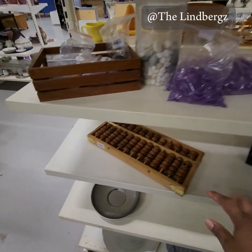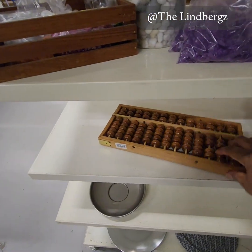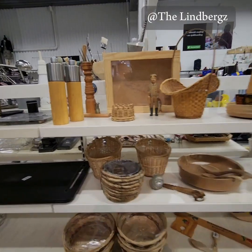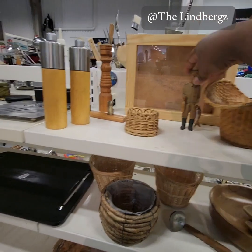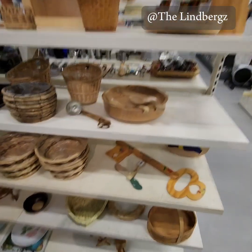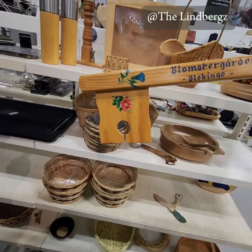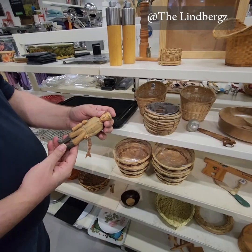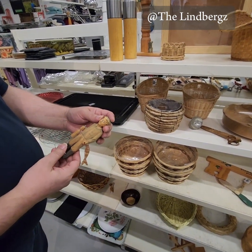You guys know what this is? Some sort of game. Okay, man fishing. This is so quirky. Someone actually crafted all this. Luma Garden. This is like a collectible. What? I think that's so unique.